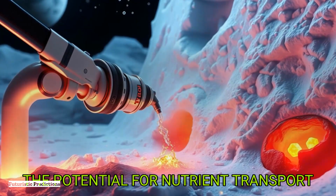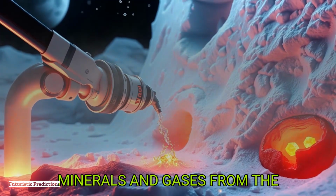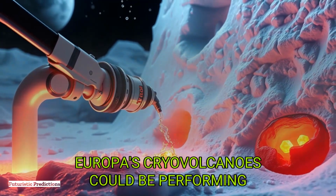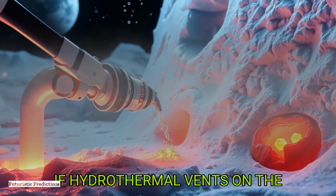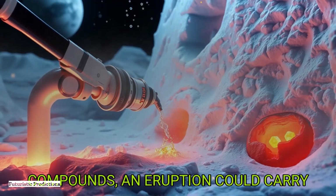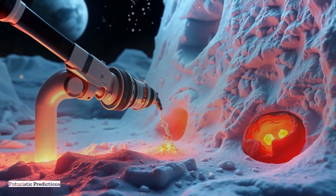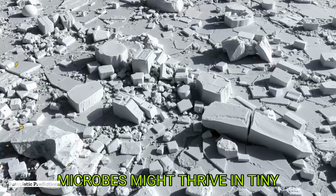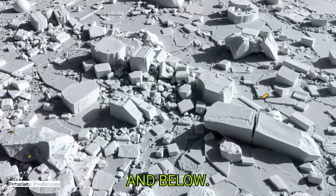The potential for nutrient transport is equally profound. On Earth, volcanic eruptions recycle minerals and gases from the deep mantle, enriching the surface and atmosphere. Europa's cryovolcanoes could be performing a similar function for biology. If hydrothermal vents on the ocean floor are indeed creating a rich soup of organic compounds, an eruption could carry those nutrients upward, seeding the base of the ice shell or even the surface. This could create habitable niches within the ice itself, where microbes might thrive in tiny pockets of liquid water, sustained by chemicals from both above and below.